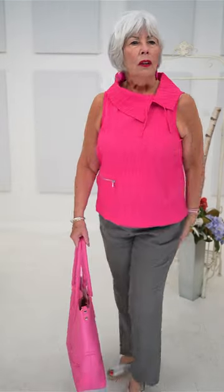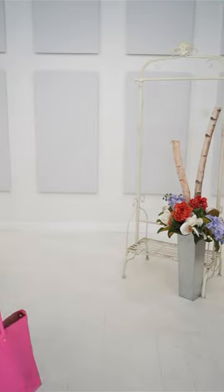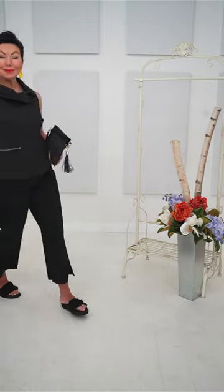Someone was asking about the sizing of this collection. I would say it's very true to size. Liv's medium is a correct medium for size. Nobody went up or down. I'm a 10-12, so it's Liv's medium for me. Of course, I love pink, so there you go. It matches your lipstick. Yeah, I tried.